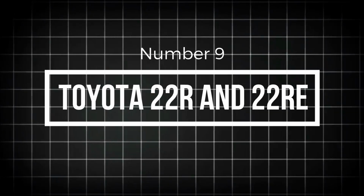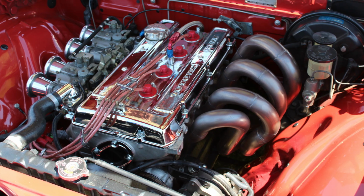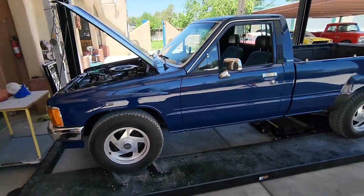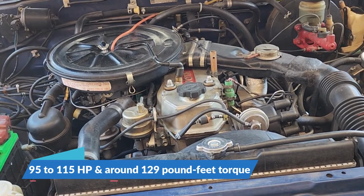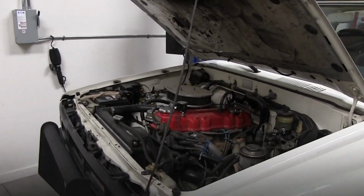Number 9. Toyota 22R and 22RE. At number 9, we've got the Toyota 22R and its upgraded buddy, the 22RE. These 4-cylinder engines powered classics like the Hilux, Tacoma, and 4Runner. They're not about big power. Think 95 to 115 horsepower and around 129 pound-feet of torque, but they're built to last forever.